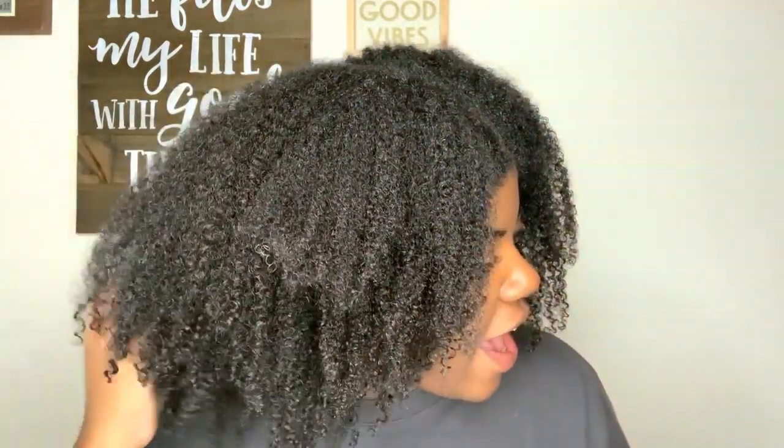Rinsing out though, the Coils deep conditioner definitely left my hair softer. My curls, as you see, are a lot more defined. This one, my hair doesn't feel as soft, and the curls definitely aren't as defined. There's some frizz right here, which is fine because I'm gonna style my hair, but still, the Coils definitely wins with me for moisture and softness and slip.